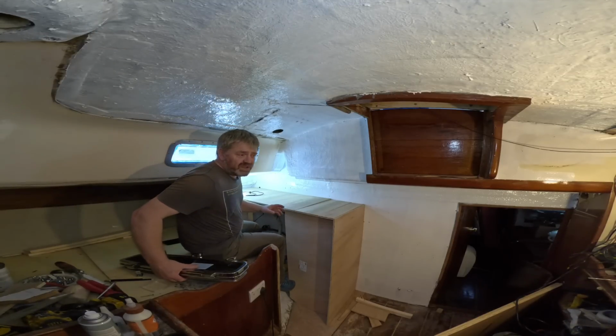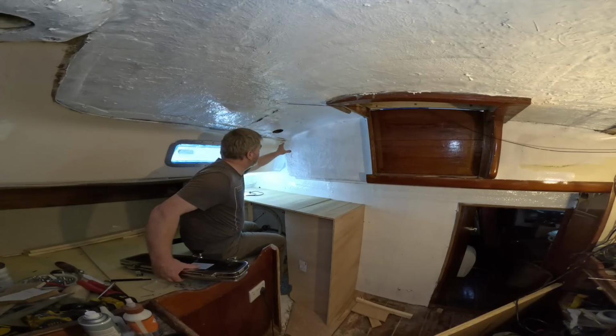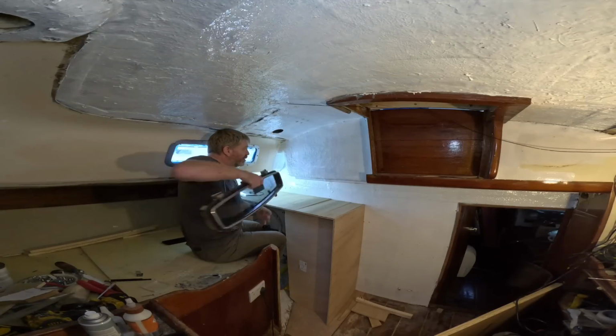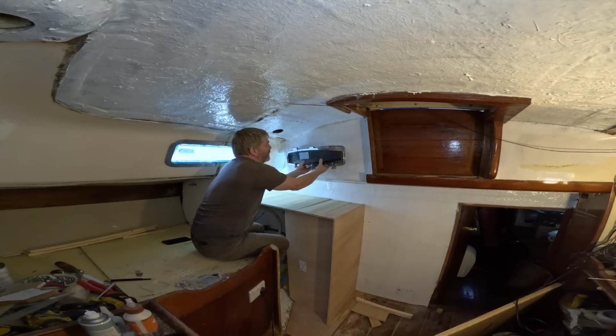One thing I want to do, and I need to do it before I do the shelving, because I want to put some shelves up here and in the corner here. I want to put a port light here that opens, and I want to put one in the galley as well. And I'm a bit frightened.